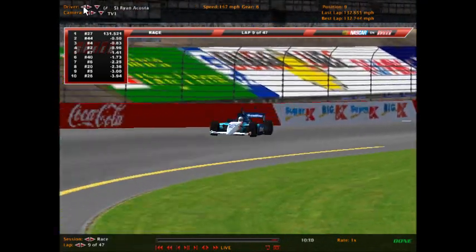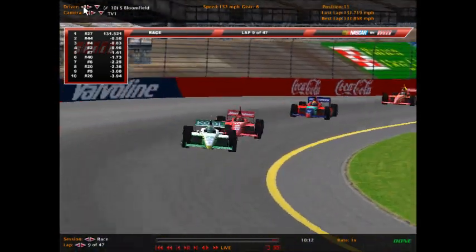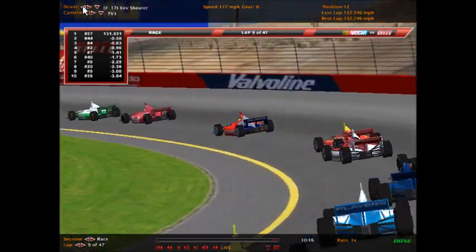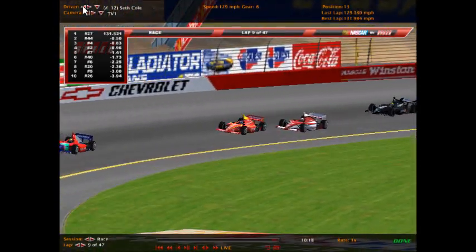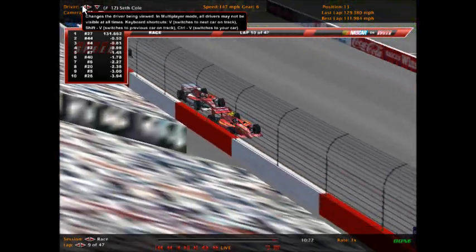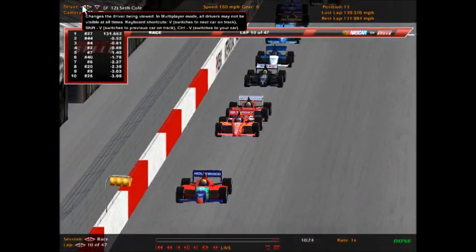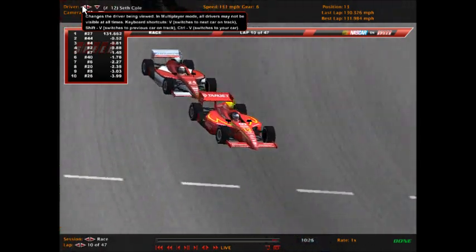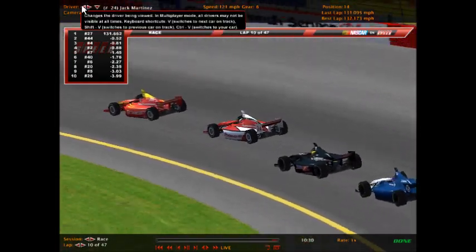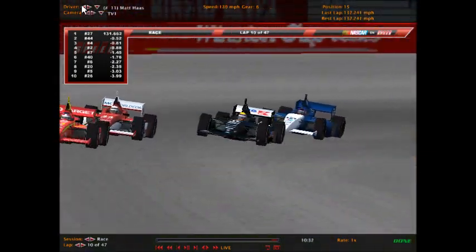Take a look, see where some of your battles on the track are at right now. Simon Bloomfield up to the 11th position. 12th is Kev Shearer. 13th right now is Seth Cole battling with Jack Martinez in the 24, as they come to the start-finish line to complete the 9th lap of the race here at Phoenix. Martinez in 14th. Matt Haas running 15th.